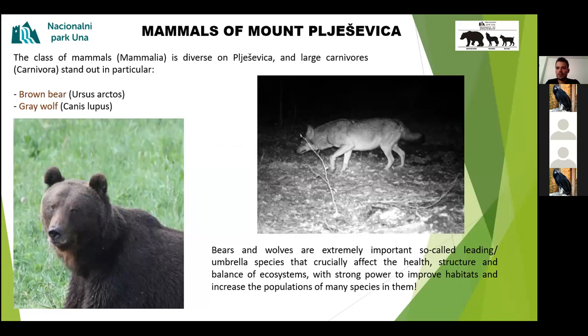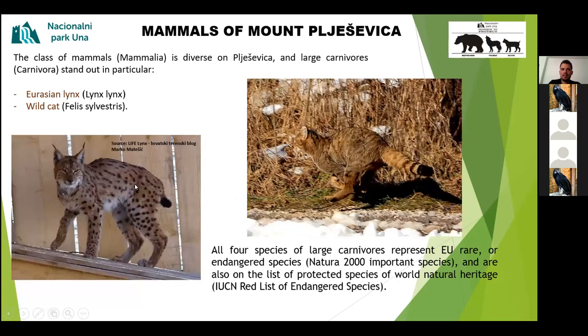They are so-called leading umbrella species that crucially affect the health, the structure, and the balance of ecosystems, with strong power to improve habitats and increase the populations of many species in them. In Europe, you have 5 species of large carnivores, and 3 of them are living in Bosnia and Herzegovina. Those are the brown bear, the gray wolf, and you have the Eurasian lynx, and you have the wildcats. So those are like the top large carnivores that inhabit forests of Bosnia and Herzegovina.